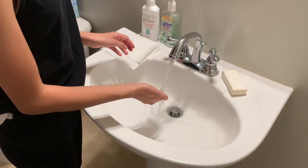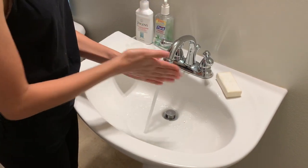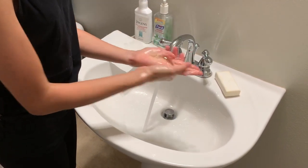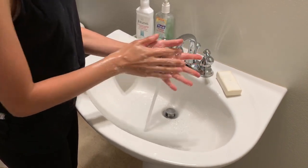Wet your hands under warm water and apply soap. Rub your hands together, including the wrist, the crevices of your fingers and especially under your fingernails.